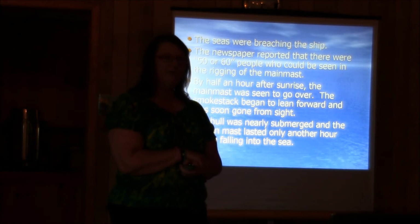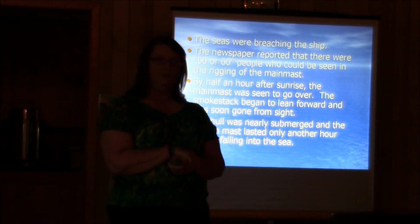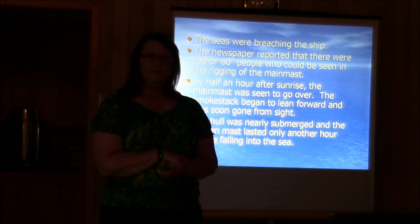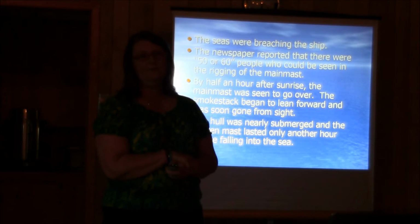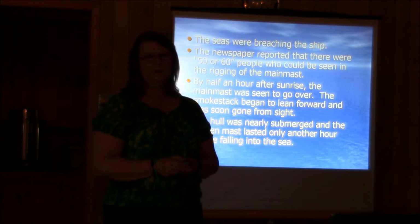And by half an hour after sunrise, the mainmast was seen to topple into the sea, taking the people with it. And then the smokestack began to lean forward, and shortly after that was gone from sight as well. The hull was nearly submerged, and the mizzen mast lasted only about another hour before it too fell into the sea. So it didn't take long for the steamship to break apart.